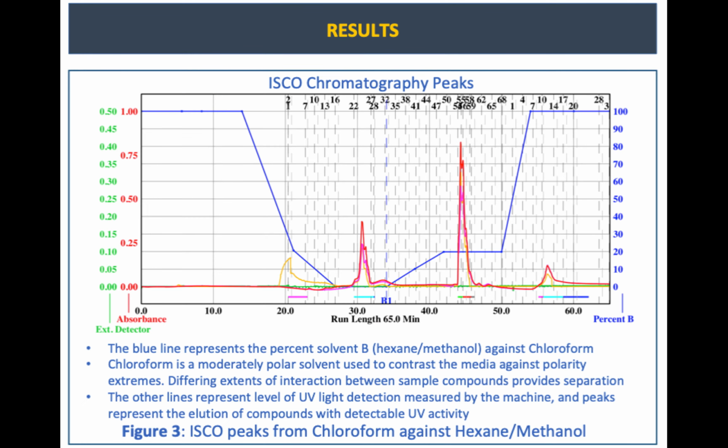This is the chromatography results. You see over there on the right, in %B, there's two solutions. The difference in polarity of the solutions affects how quickly the sample will pass through the column. And so the idea is you use those differences in polarities to achieve differences in elution time.